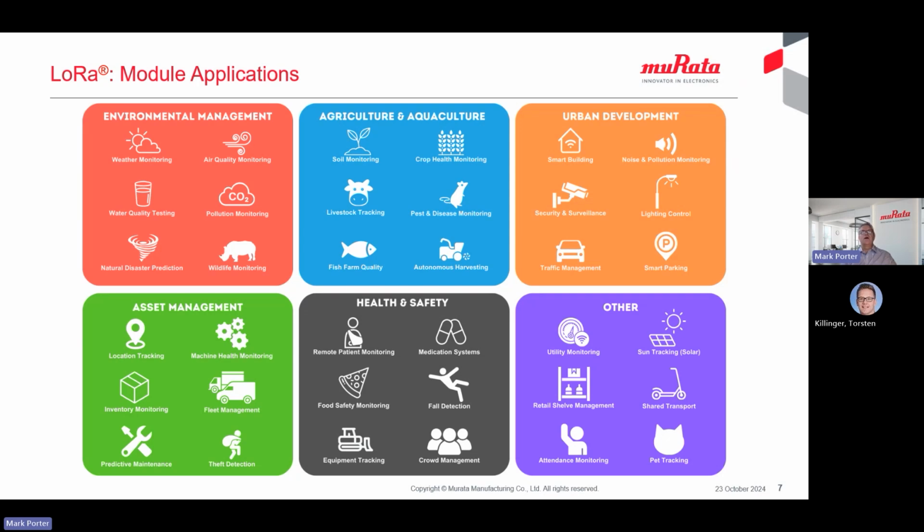Health and safety, measuring crowd management, for example, detecting the flow of people through areas like sports venues or concert venues, etc. Additionally, things like utility monitoring, particularly water and gas, are eminently suitable for LoRa. It's a cheaper technology than cellular, and perhaps data doesn't need to be sent on a very regular basis for those types of applications. Solar tracking of monitoring of PV panels and optimizing their angle to the sun is another use case we've seen. And potentially, as we said about the geolocation, LoRa could be used here for shared transport, things like rented bicycles or scooters seen in cities.